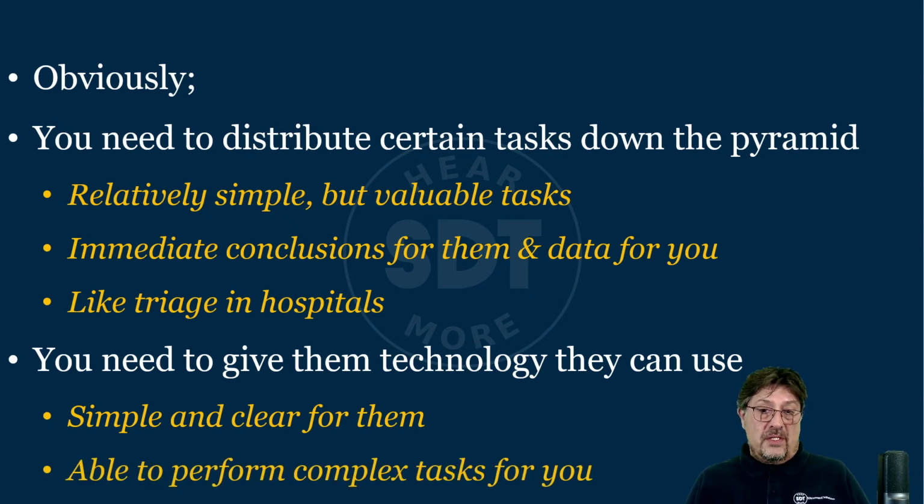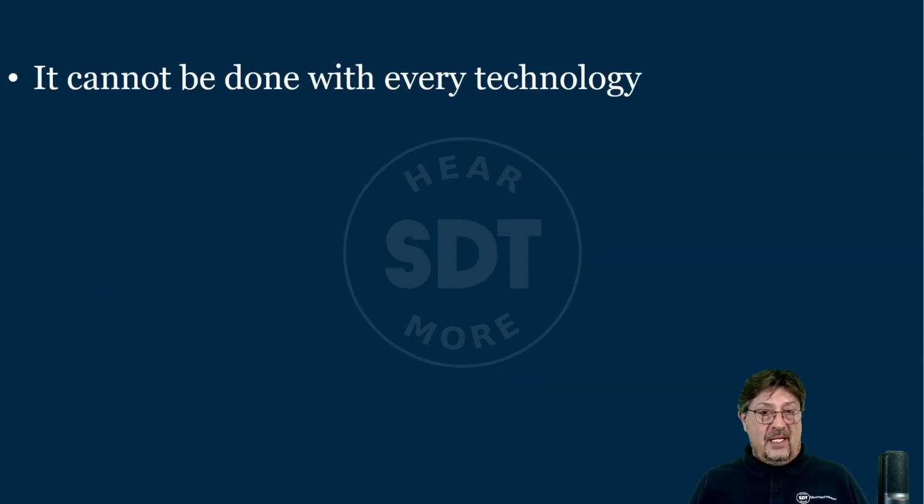Now, of course, they need to be able to perform complex tasks for you. So that means they can test something and have a fast conclusion, good or bad. Is it critical? Should I call condition monitoring immediately or not? That's quite enough, but also collecting the data for you. And then you can use that data for much more complex tasks.